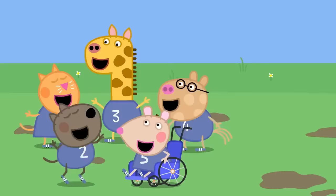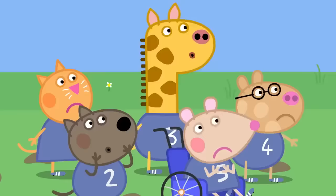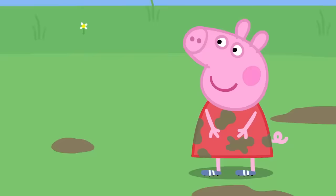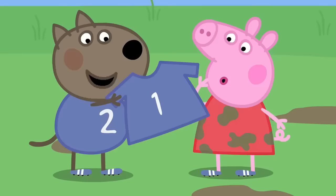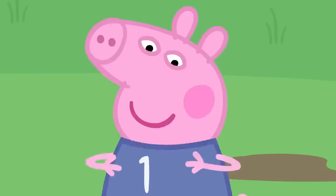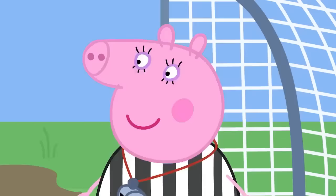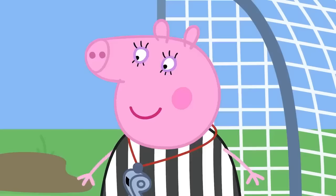Can I join your team, please? Of course you can. We've got a spare shirt just for you. Woof, woof. Hooray! But who will play in goal? I will. Just you try and get past me. Yay!